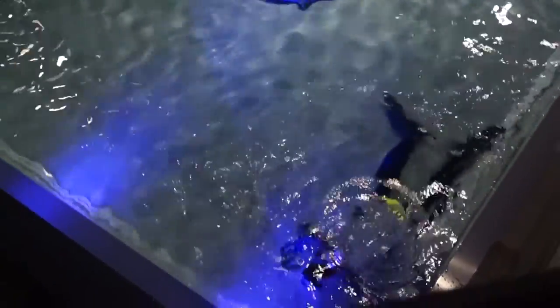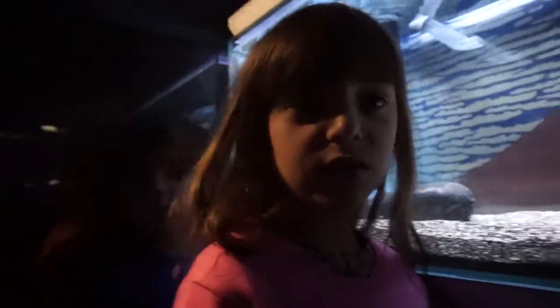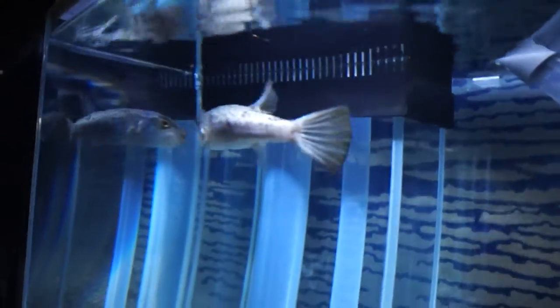There is the guy cleaning the tank. Hello. Hi, guy. Hello, mister. Hello, guy. What are you doing? But aren't they poisonous? If they're not cooked right, it's bad news.